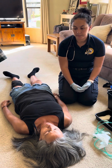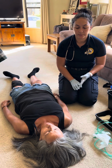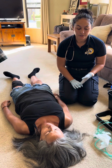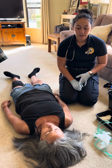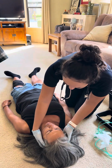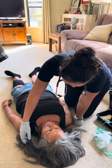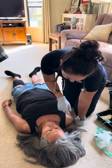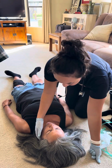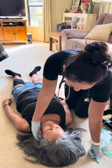I'm going to attempt to take a SAMPLE history and then move into my secondary assessment, looking for any DCAP-BTLS: deformities, contusions, abrasions, punctures, burns, tenderness, lacerations, or swelling. I'm going to start with the head, palpating the scalp for any DCAP-BTLS. I do feel crepitus in the occipital skull, looking at the ears for any bleeding or cerebrospinal fluid, and there's none. She does have a Battle sign to her left ear.